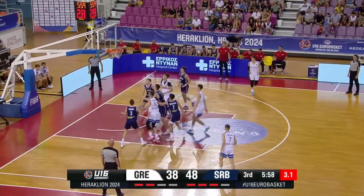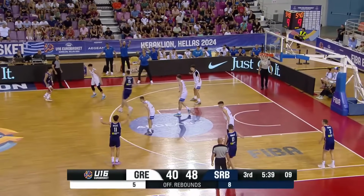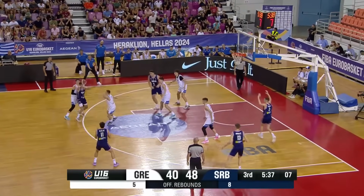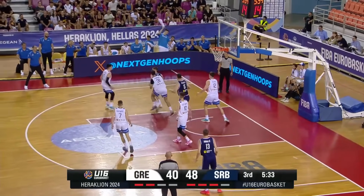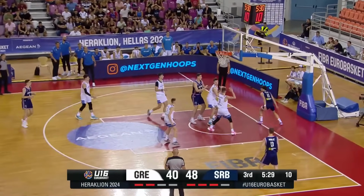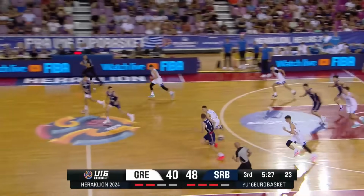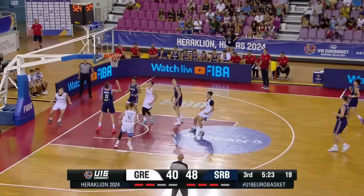Skliros. Oh, boy, that's a move that he practices, you can see. For another shot clock. Bielic misses, and another offensive rebound, this one by Ivkovic. And how about that? Bielic gets blocked. I think it was Skliros that got him. Oh, what a spin. What a drive. What a move.